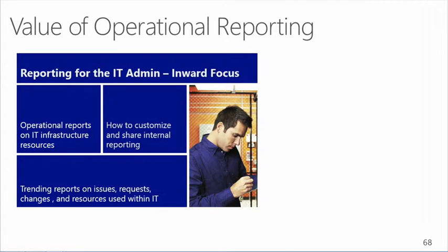And it's about the operational reports for the IT infrastructure and the resources. Are they performant? Are they up? Are they resilient? Are they stable? And we also want to customize how we share that information and how we provide that view internally as well as externally. We've talked earlier in the SLA insights and reporting. It's all about reporting those insights and those learnings to external teams or executive leadership.